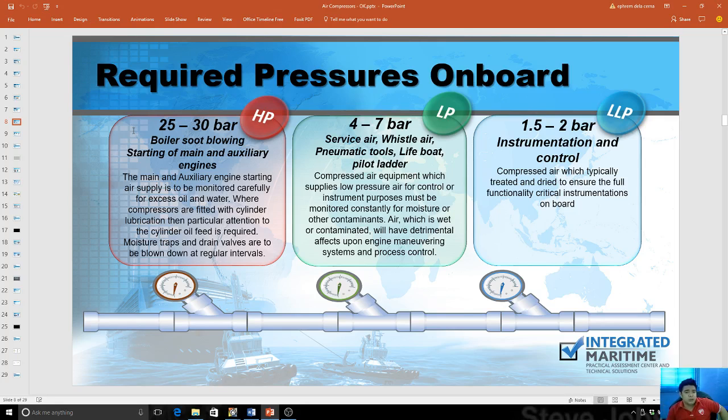The main and auxiliary engine starting air supply is to be monitored carefully for excess oil and water. We will be discussing that in the preparation for departure, where you have to again drain excess oil and water. Even though there's a water separator, once the air is stored in a tank, moisture will be there. So you have to drain water from it; we have specific instructions for that, especially for our cadets.